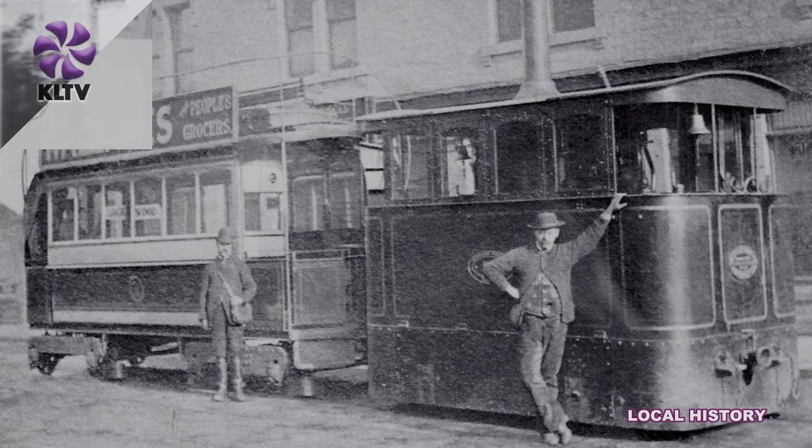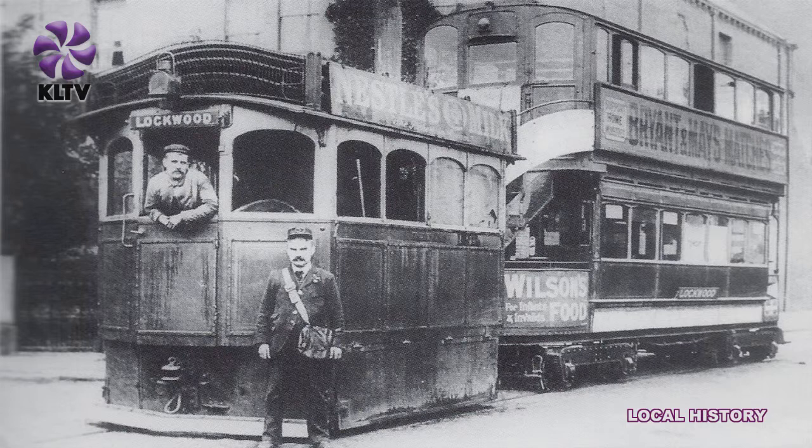This is the later standard combination, with the top deck now not exposed to the elements. The engine is a Kitson, which was built in Leeds, and this trailer, a Milnes manufactured bogie, taken at Birkby near to the Spaines Road. This combo worked a circular route from town centre along Bradford Road, returning via Birkby through the town to Lockwood.